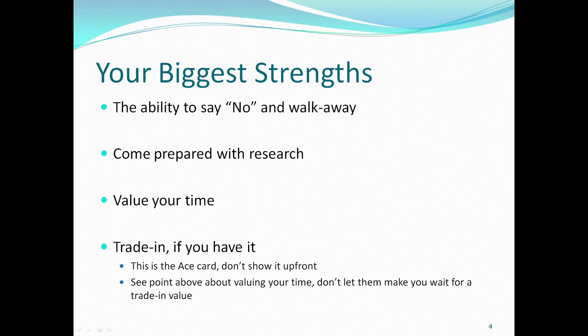And then the other time I walked away, it was because they wouldn't go down $500. They wanted $500 for a shipping fee or something like that to get the right color of the vehicle. I said no, walked away, and purchased the RAV4 somewhere else. Come prepared with research. We'll go over what to bring. It's very important. It shows that you've done your homework and lets the salesperson know that they can't really get the most out of you.